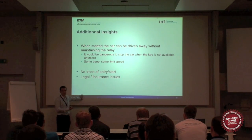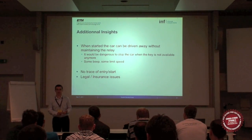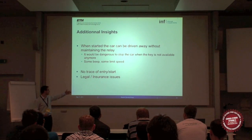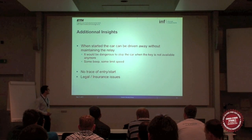So after we published this work, not only were we talking to car manufacturers, but a lot with insurance companies. And they don't want to insure these cars. I mean, they have higher premiums now being introduced for these kinds of cars. You pay more for this system, and then your insurance premium increases. Which shouldn't happen that way, I guess.